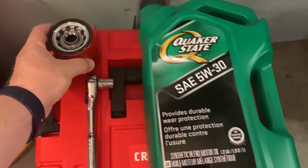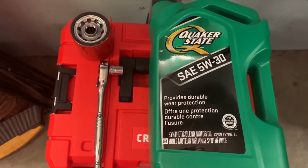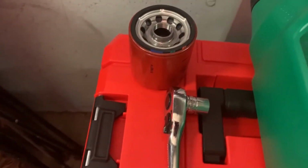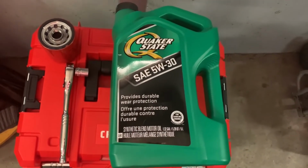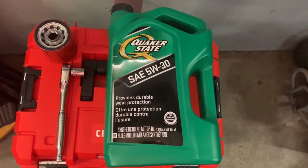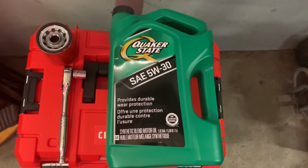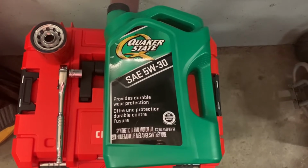I got this at Canadian Tire parts store, but you can get these things at Walmart or any other auto parts store. What we're going to need is a new oil filter and 3.6 liters of engine oil. Today I found Quaker State 530. It's a 5-liter container, and it was $22, so I thought that was a great deal. It's a synthetic blend, which is perfectly fine for 2000 to 2005 Toyota Echos.